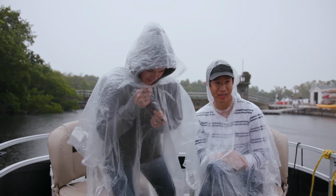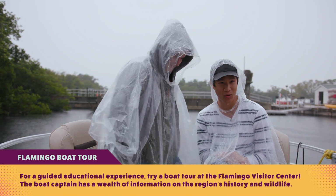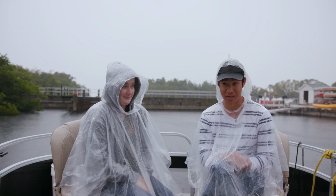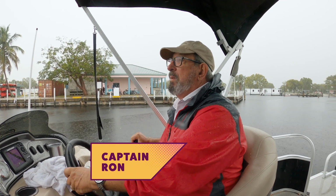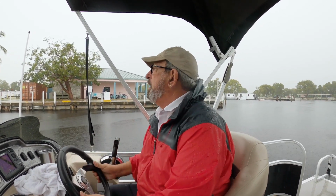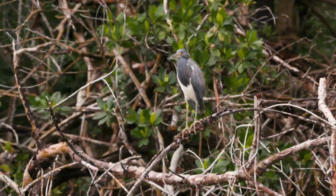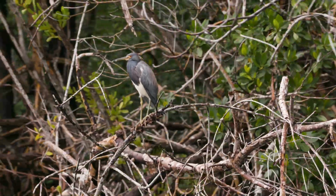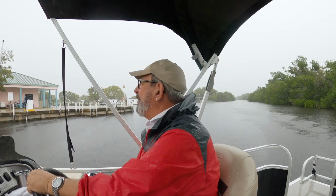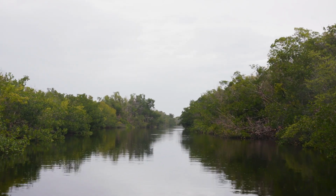We are currently being whisked away by our beloved Captain Ron, and he is going to teach us about the Everglades and the mangroves and a lot more. Captain Ron, how are you? Welcome, yeah, welcome to Flamingo. As you said, I'm Captain Ron, and this is Flamingo Marina. And correct me if I'm wrong, this is peak weather. This is the ideal weather for a boat tour? Well, it could be a little warmer. When you're a native Floridian here, you like it a little warmer than it is today.